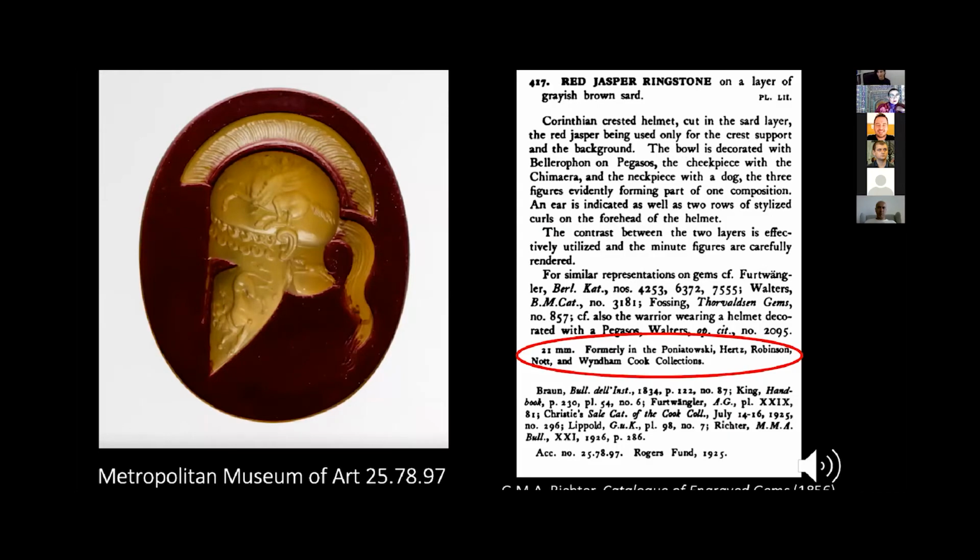According to the Metropolitan Museum, it was also in the Robinson, Knott, and Wyndham Hook collections before they acquired it, but they have no record of it having been owned by Rosanna. That seems to have been lost.